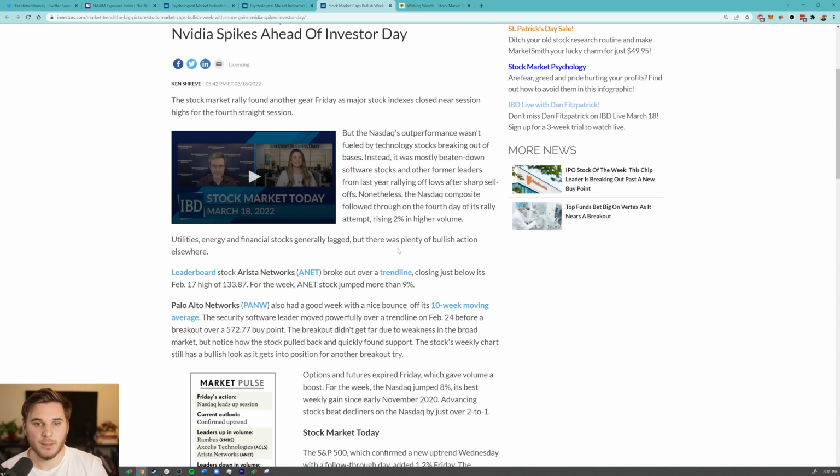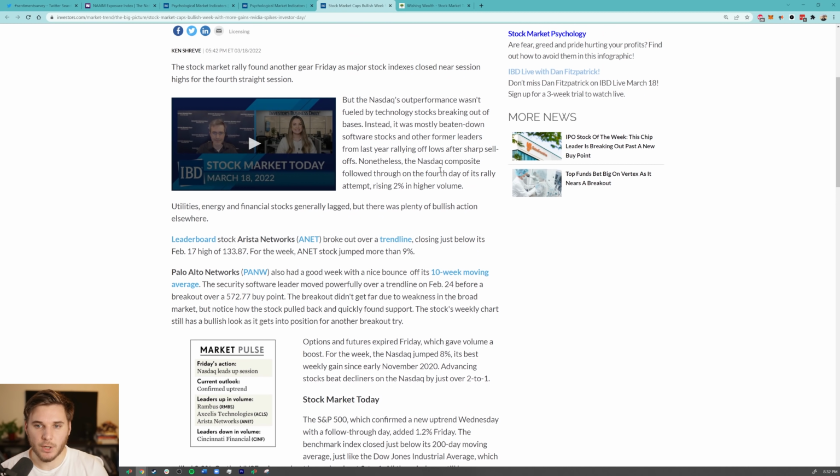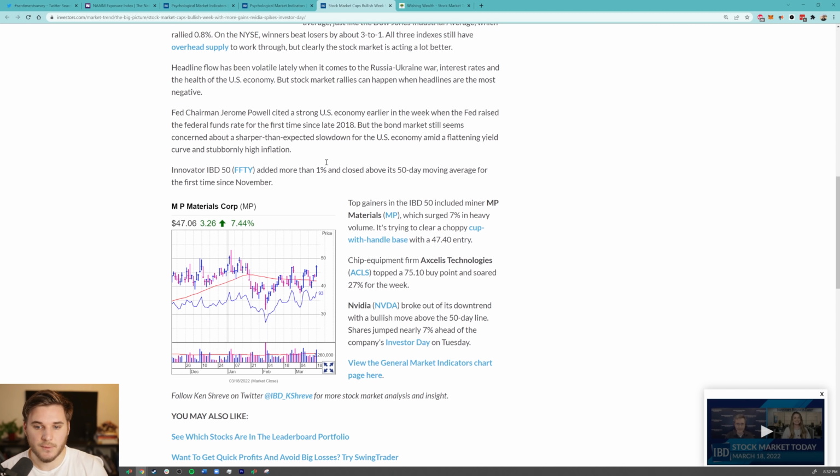Moving on to the IBD Big Picture article, the headline is "Stock Market Caps Bullish Week With More Gains, Nvidia Spikes Ahead of Investor Day." Reading through the article, it discussed the action on Friday, how the Nasdaq's outperformance wasn't necessarily fueled by technology stocks breaking out of bases. Instead, it was mostly beaten down software names, so something to keep in mind here. They also discussed PANW, another name to have on your radar here. And overall, I discuss a few other names here.